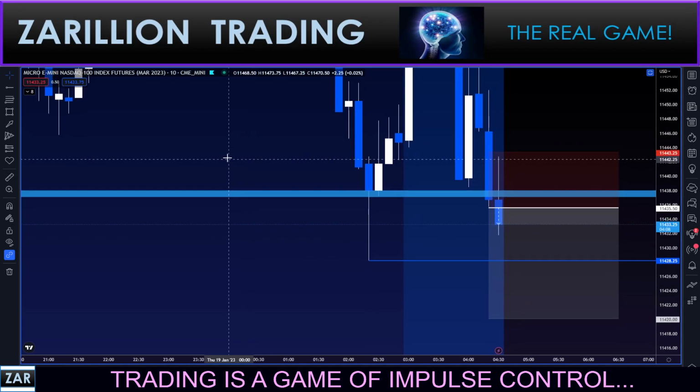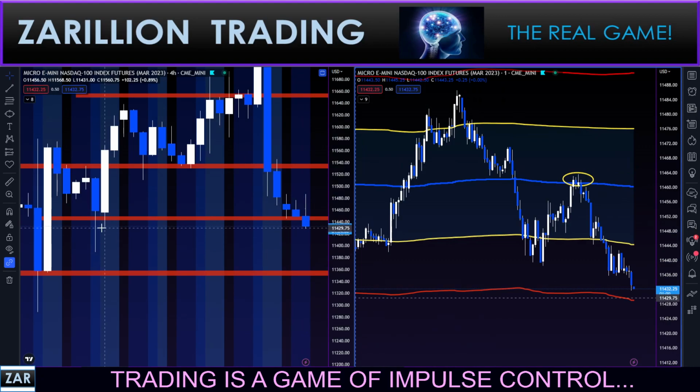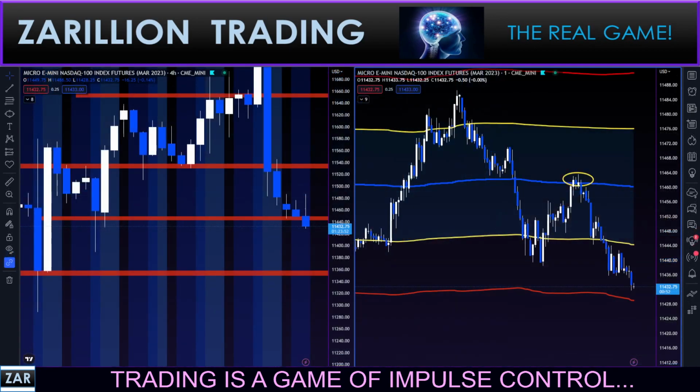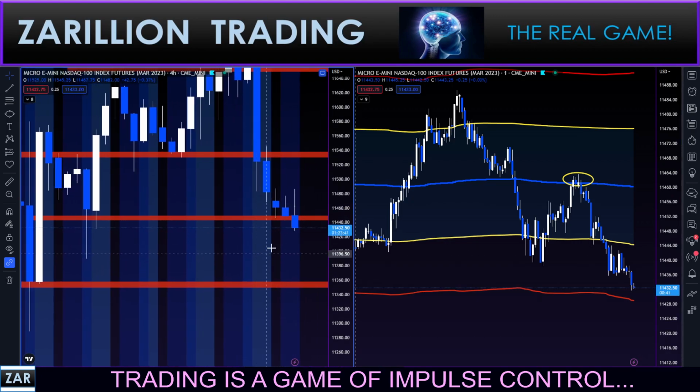Trying to drive down here, see if it can continue. Again, I'll bring you back to why I'm taking this. Another reason I'm not that concerned about that wick rejection that I just showed you, let me bring you back, this one right here, is because of this overarching reversal rejection to the upside, right? So pushing down on the 4-hour chart here into this level down here.